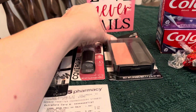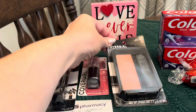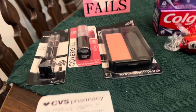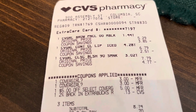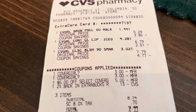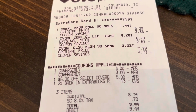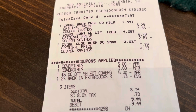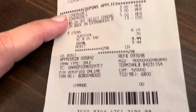So my most well-stocked store had all these, and so I was very happy. Now, I was doing that for the extra care bucks right there. And I'll donate these two as well. So those are my CoverGirl. And I had gotten a $5 off select CoverGirl, and it came off of this. So I had a $3 off, $3 off, and a $5 off. So that made this $9.44.